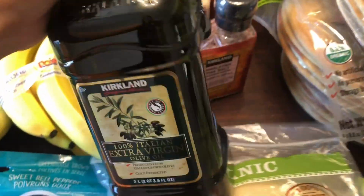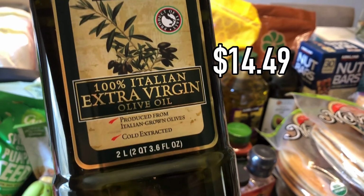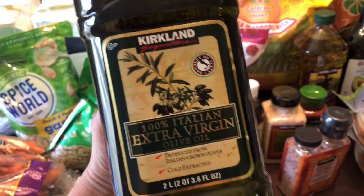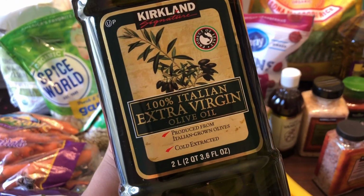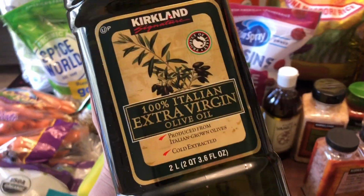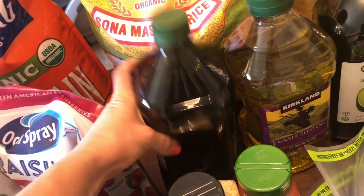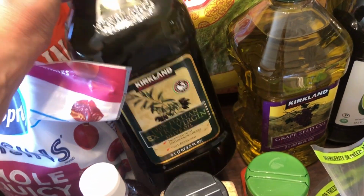Then it was time to get some oils. So I like to get this 100% Italian extra virgin olive oil because this is sourced from Italy. So because it's single sourced, you know that it is actually pure. There's a lot of shady shenanigans going on with olive oil. Different companies cut it with cheaper oils and they don't tell you on the packaging, things like that. So Costco does have this really great 100% Italian.